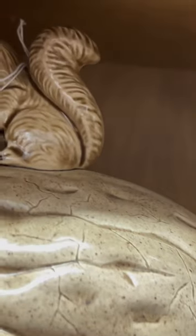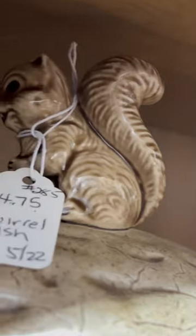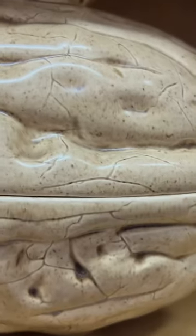I have a picture of my little brother. This is crazy. This is what I'm talking about. This is the hidden treasure. Check out the little squirrel on top of the nut.